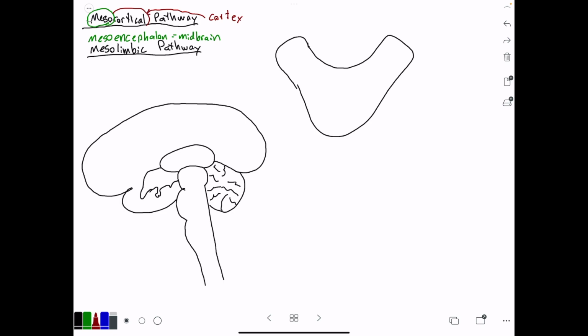And our limbic, mesolimbic pathway. And so we've talked about the limbic area, which is composed of a number of different places that we find in the cortex and subcortical structures. But this one refers to a very specific one that we'll become very familiar with as we go along. It's called the nucleus accumbens.